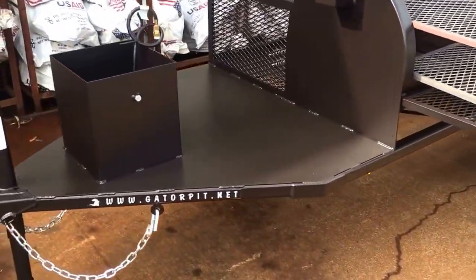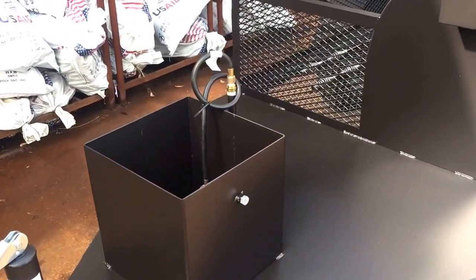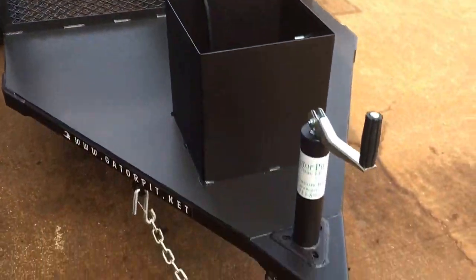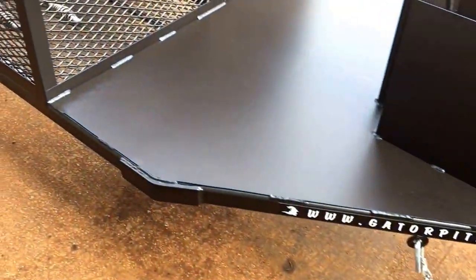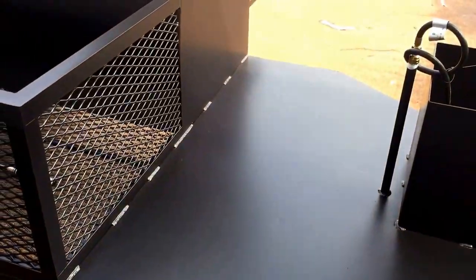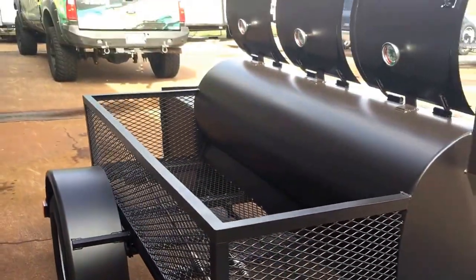Solid plate front deck, propane or LP holder, quick connect regulator hose, 2-inch coupler, screw jack, removable wheel, safety chain hangers, gusseted stress points of the trailer. Again, Gator Pit's quality, beefy, strong. You can have confidence of towing this cross country with no problems.